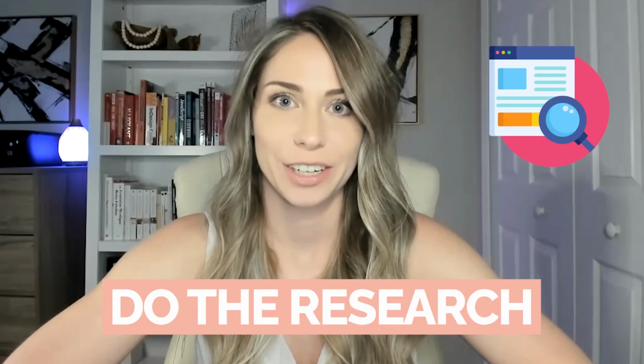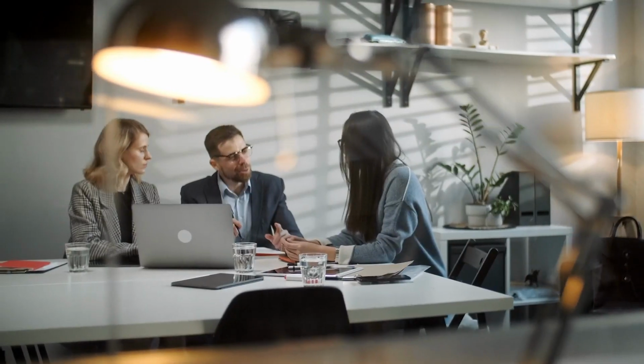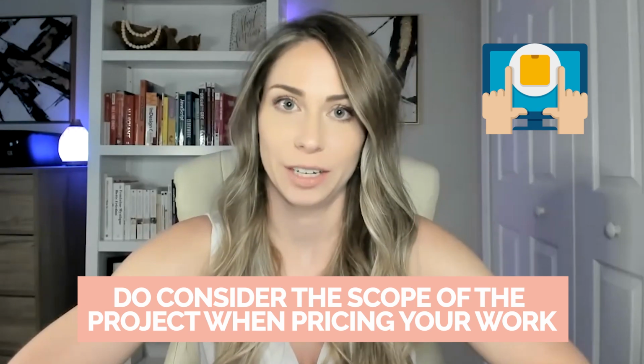Let's start with the do's. Do the research on the going rates in your area or industry. This will give you an idea of what clients are willing to pay for your services. Do consider the scope of the project when pricing your work. A simple business card design probably won't be the same rate as a logo or even a complete brand identity.